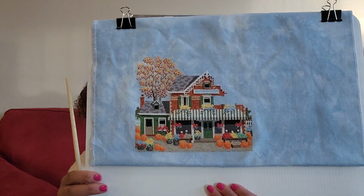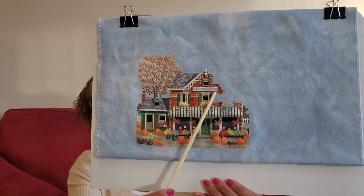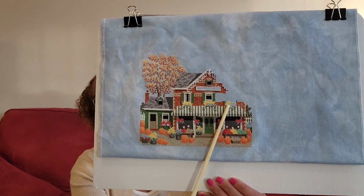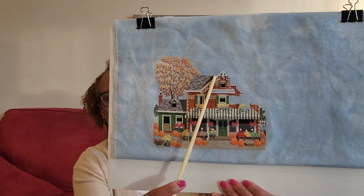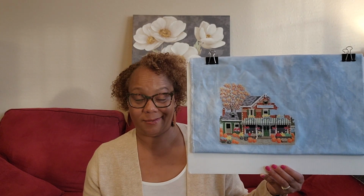And there we are. I have worked mostly in here, and then I know I added this window, and I've tried to finish filling in these window boxes down here. You all, this roof, the pitch on the roof, it is a ton of half stitches. I mean a ton, and it's in white. So yeah, I'm working my way through it slowly but surely.